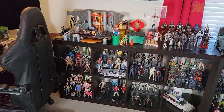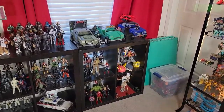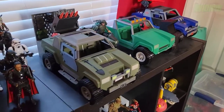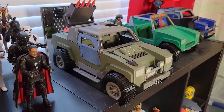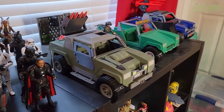Next, we're gonna be going over this IKEA cubicle shelf section of the room. Starting with my 3D printed G.I. Joe Classified scale vehicles. I printed and assembled these myself. Only took about maybe a little over 50 hours each. Well, this custom one in the middle is custom. I just kind of chopped things up to make it my own.